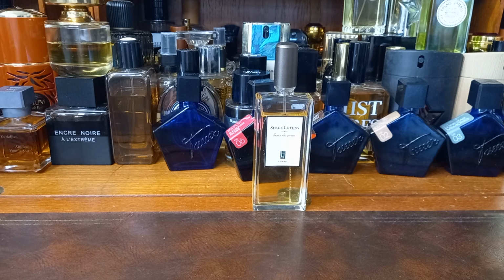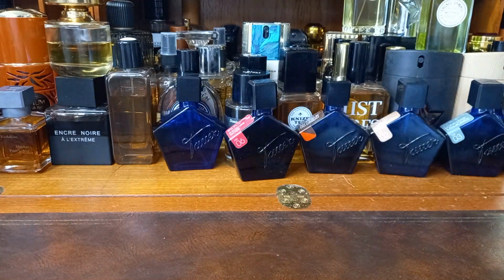Something a little bit sweet in there too, but people talk about all these gourmands and they're all like fucking diabetic-inducing hellscapes of sugar and neon lights. This is much better. A real perfume that smells real and something you've smelled before, like actual food.